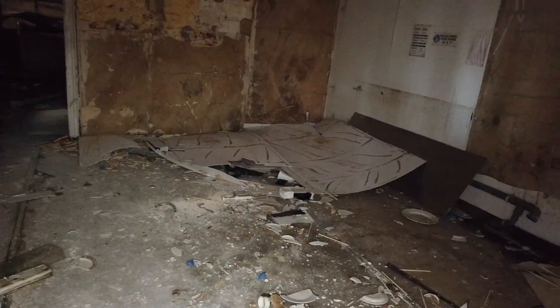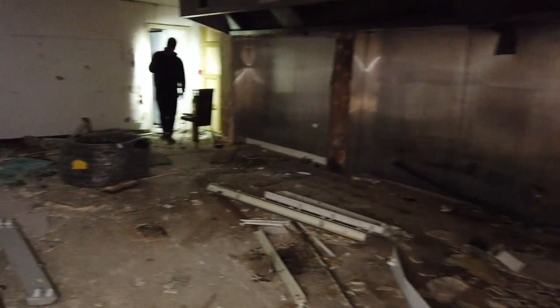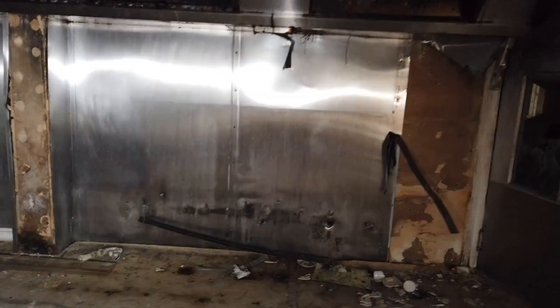What's going to be left behind in here? I don't know. This is the old kitchens. It's quite dark. It's all been stripped. What the hell is the fridge? Caution, work in progress. Oh, it's a shame all the cookers and everything's gone.